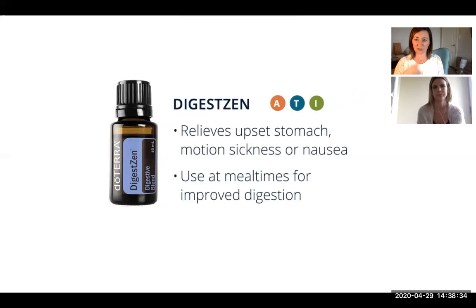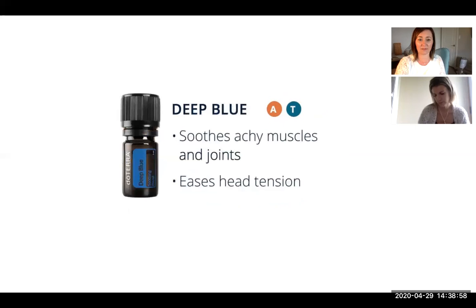DigestZen. In Canada, this one goes by a little different name. It's called ZenGest. But what you need to know about this is that it is great for all digestive discomfort. So nausea, motion sickness, any of those kinds of things. This is a staple in most homes. And while you might not need it every day, when you do need digestive relief, my goodness, is it ever nice to know it's available.